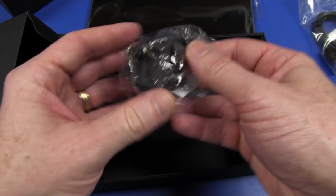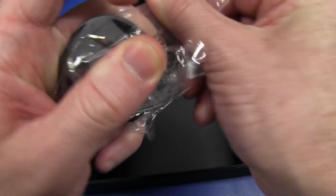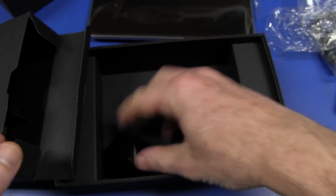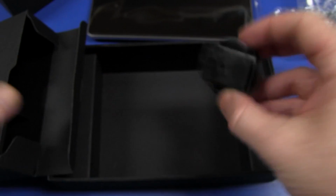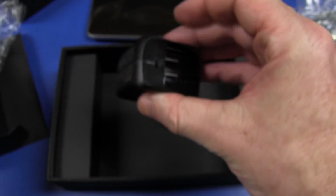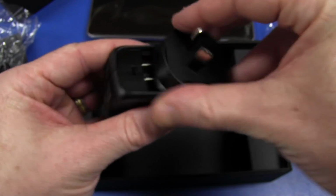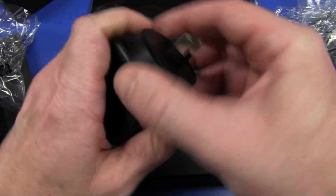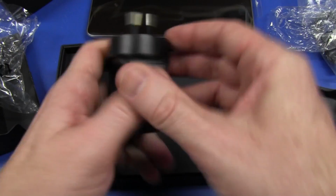It should charge from the micro USB. Once again, looks like we get a charger in here. We've got the Aussie adapter, of course. Very common for these power adapters now to be a universal adapter like this, ta-da, with the Aussie plug on it. So there we go.